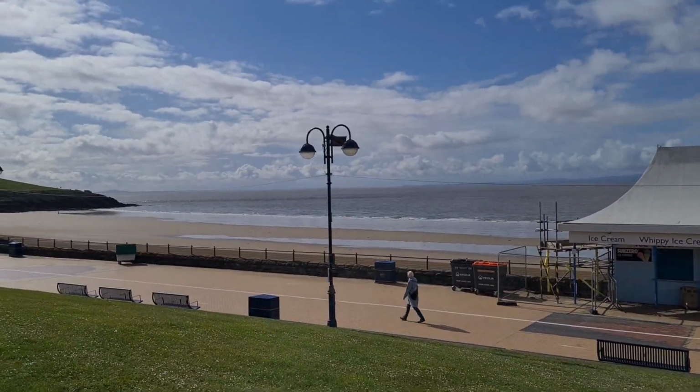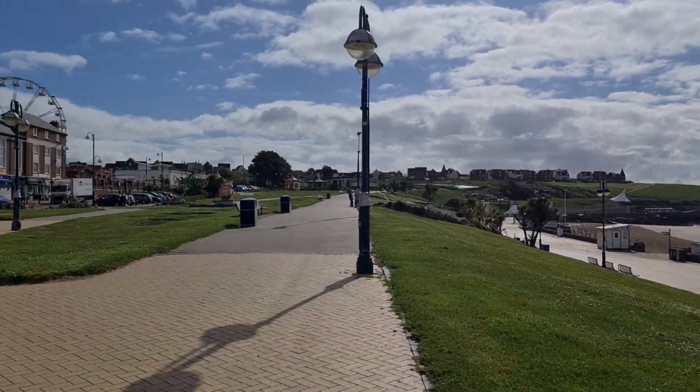There you are. It's nice to have that back on, because during the lockdown that was turned right down. Obviously they weren't welcoming people to Barry Island, so that was why it was turned down, but I don't know why it wasn't turned off. I don't know why I even mentioned that. But it's looking lush, isn't it? I always say that, I know that.